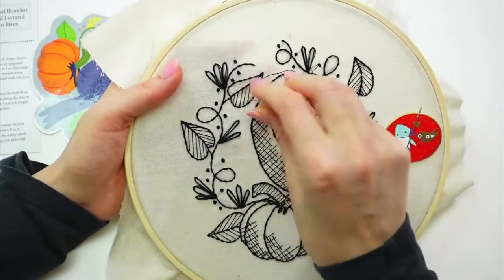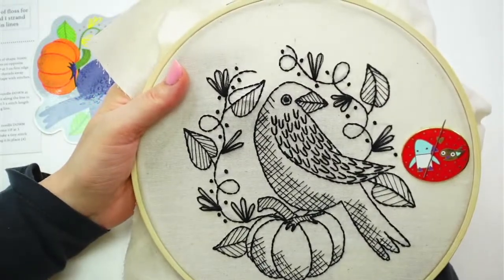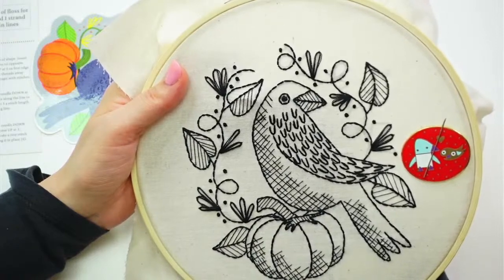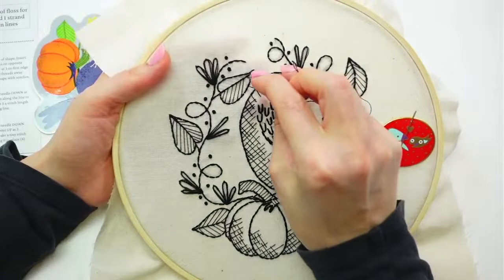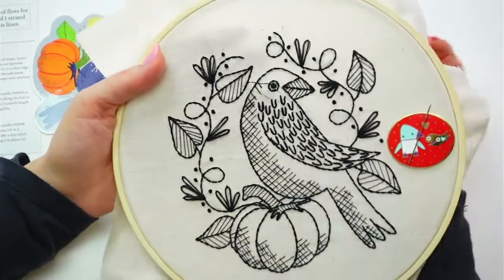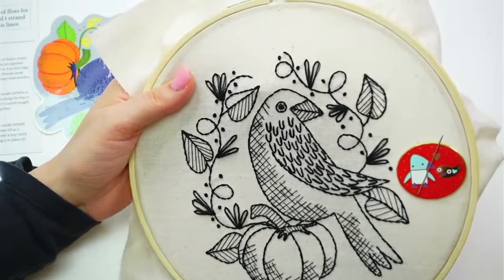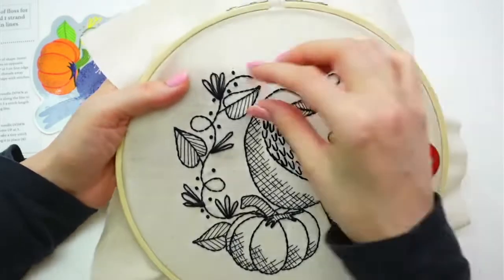It's fun stitching with a single strand of thread. It feels so, like, fancy and delicate. Get that nice thin line. Come on, there we go.